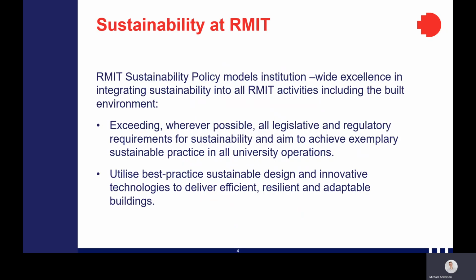When it comes to sustainable buildings, RMIT's sustainability policy really guides us in how we undertake this. We're ensuring that in the built environment, we're exceeding wherever possible all legislation and regulatory requirements for sustainability and trying to achieve exemplary sustainability practice in all of our operations. We aim to utilise best practice sustainable design and innovative technologies to deliver efficient, resilient and adaptable buildings.